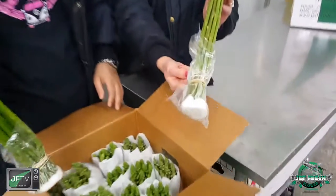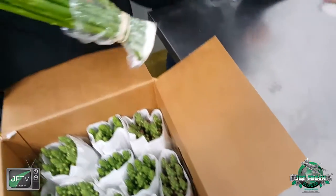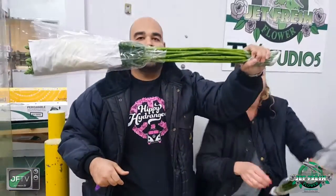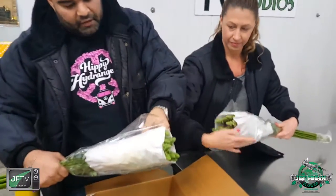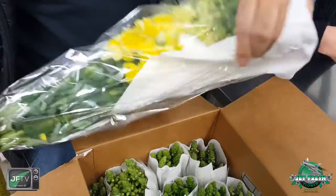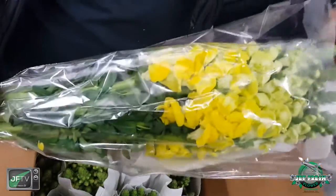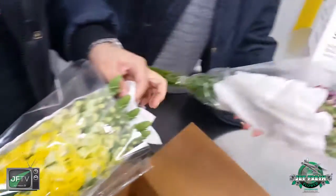Notice the wet feet. This is a 10 stem bunch. Nice, straight, thick stem. No bend in the stem. Look at that. Straight. Now they stay clean. When you take this wrap off, the tissue paper comes right off, and you can take a look at the flowers. Now look at the spikes on that. Beautiful, fresh, Guatemalan grown snapdragons available here at Jet Fresh every day.